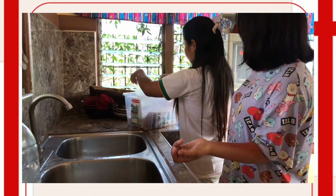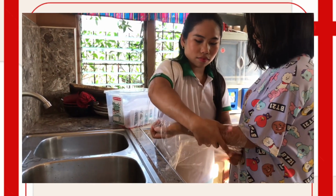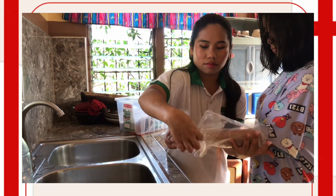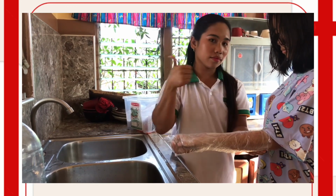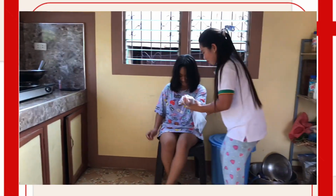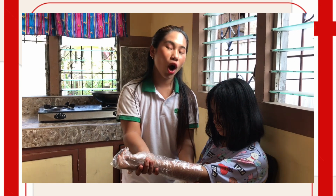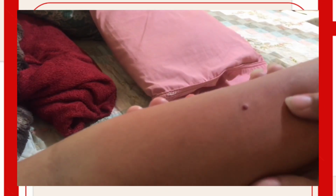Always remember, before performing first aid on your client, wash your hands first. Do not touch the wound with your hands or any unsterile objects. Make sure to elevate the hand of the patient above heart level. Do not break blisters that may develop. If a blister breaks, clean the area by running tap water over it, then apply an antibiotic ointment.